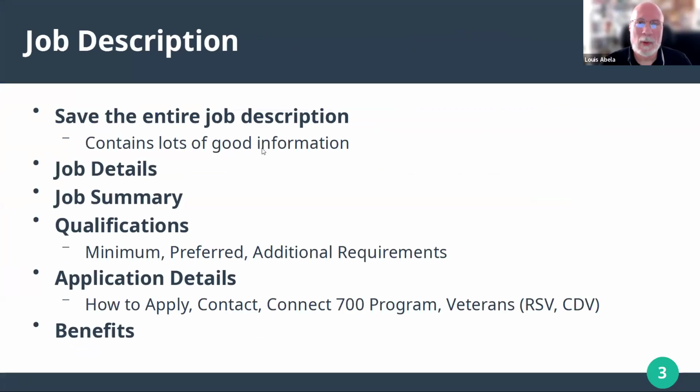So as we're talking about what I just showed you, that job description, the first thing I'm always going to say is save the entire job description. Whatever job that you are applying to, make sure you save everything in that job description. The reason is there's a bunch of information in there, and it is always good to have that because you'll find the process takes a while to get through for the state, and having this information to refer back to is always very helpful.